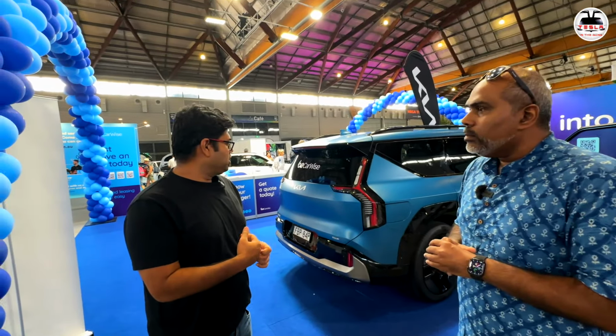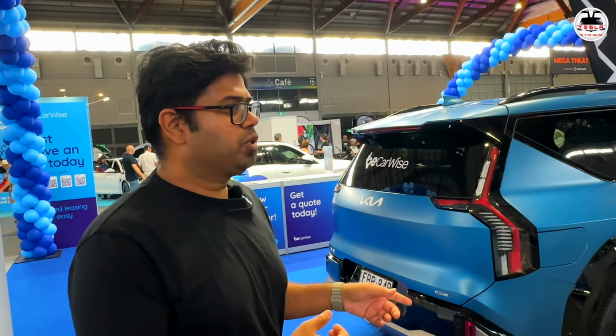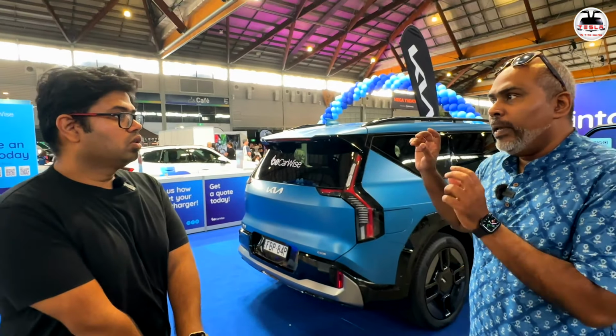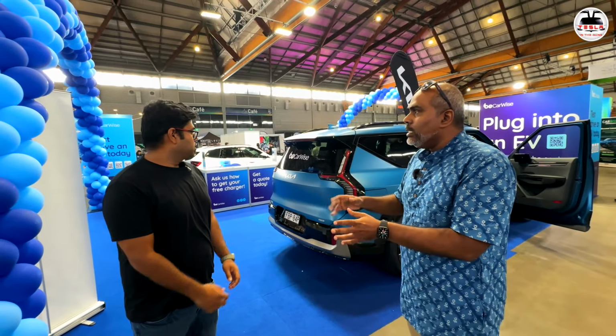7-seater you wanted? Yeah. So you mentioned this is salary sacrifice, right? So the actual MRP is different, or what's the deal? I'm not sure of the full details. The B Carwise guys will probably be able to tell you more details about that. But this car is pretty good.